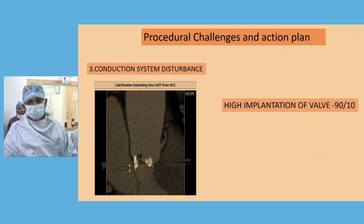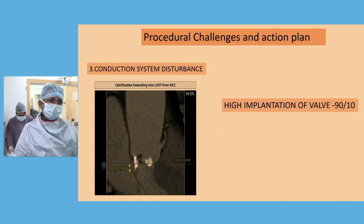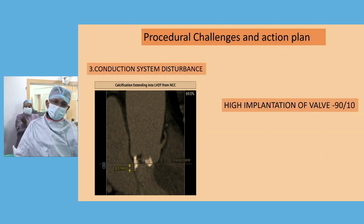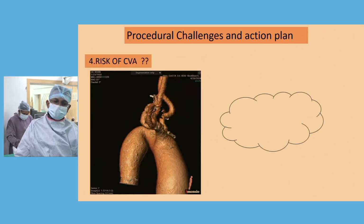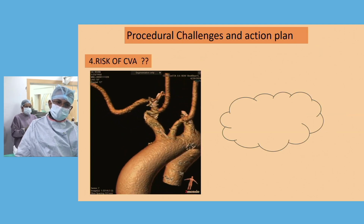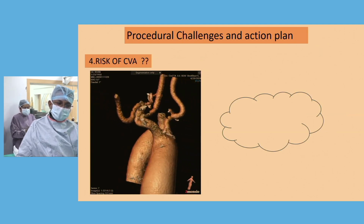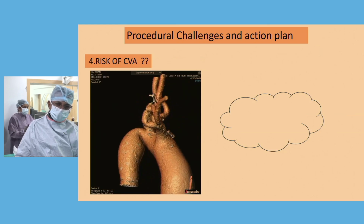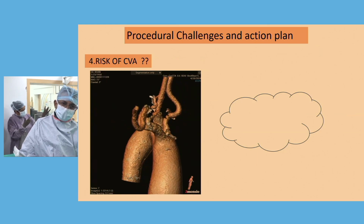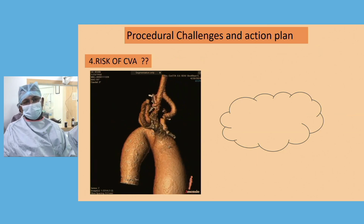Again, I have discussed the conduction system disturbances because the calcium is extending into the LVOT. So we will try to implant the valve as high as possible. And we have been thinking about the Sentinel protection device in this particular case because of the high calcium. But as we all know, the PROTECTED TAVR trial, published in 2022, has shown no remarkable benefit when we use the Sentinel device.